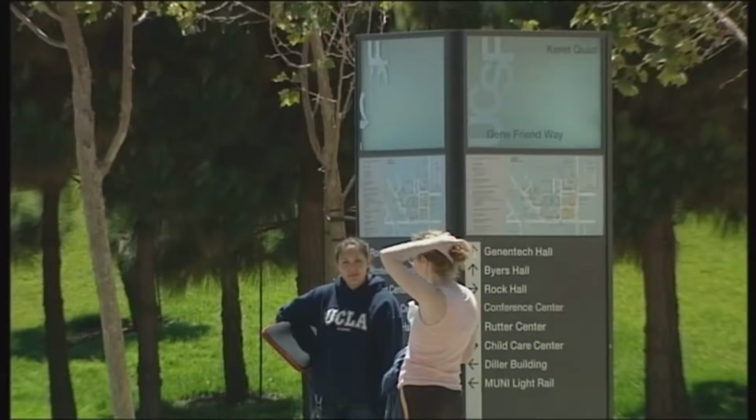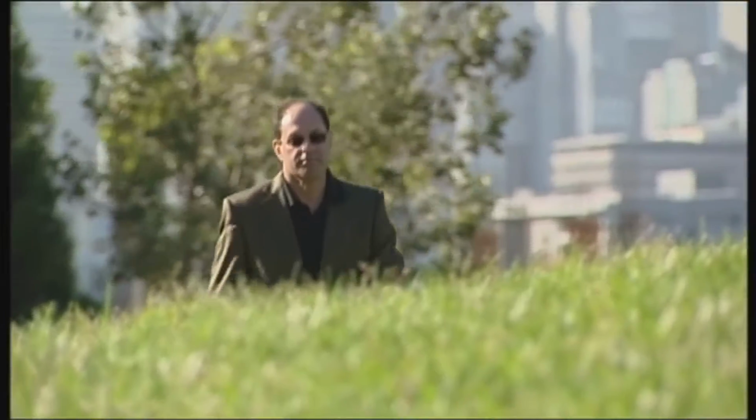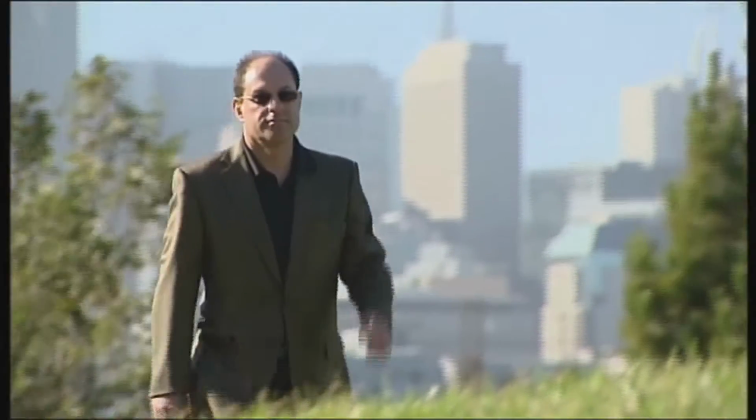The other thing I like about San Francisco is that there are some really great academic institutions. UC San Francisco is one of the best biomedical research institutes in the world. For an academic scientist, it's a playground.